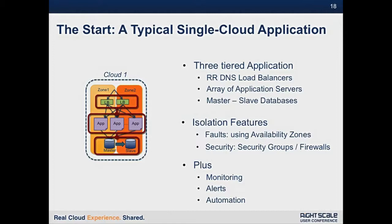At the same time, even in a single cloud, you can use security groups or firewalling capabilities of the cloud to isolate these tiers and say, application servers can only talk to the databases through the port of whatever database you're using. So you can use these technologies right there. And obviously, if you deploy this within RightScale, then you get the whole nine yards: monitoring, alerting, the things you're used to from the dashboard.